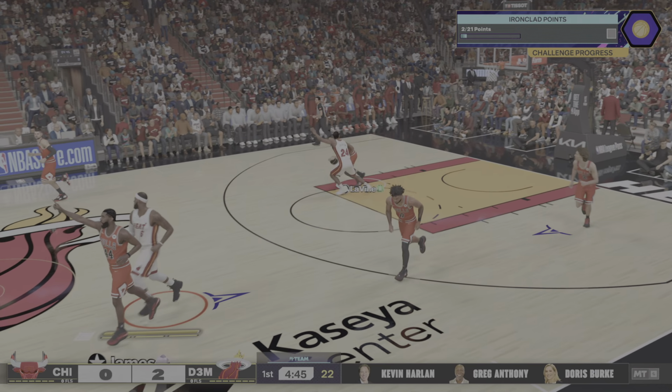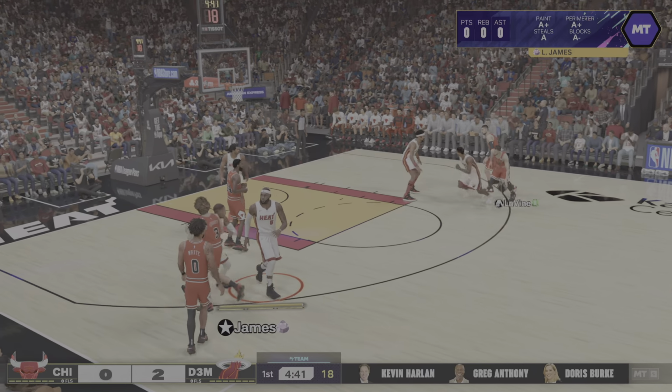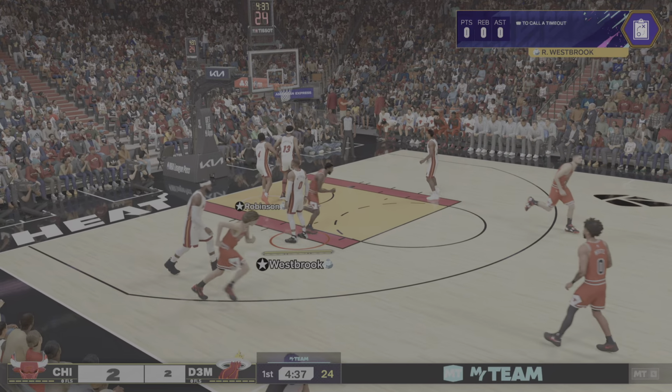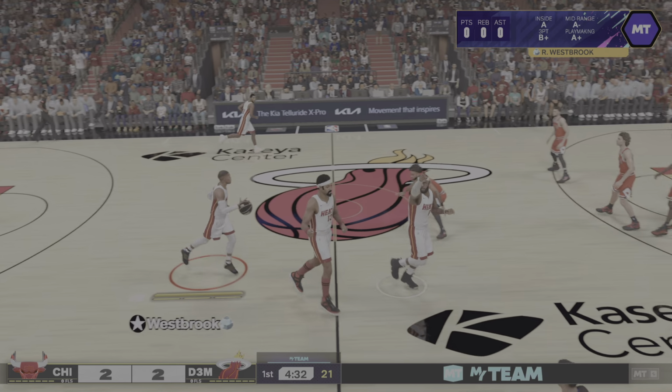Assist by Robinson. Yeah, that's a good way to start the game. Nice inside bucket right there. Levine wide open. Wide open shot is on the money. How about that showmanship? Levine there with the great dribble move.